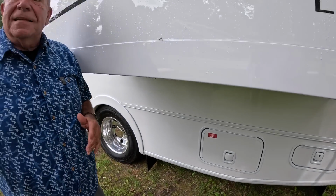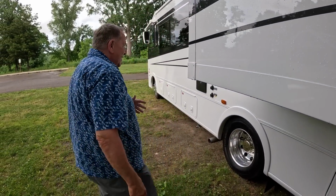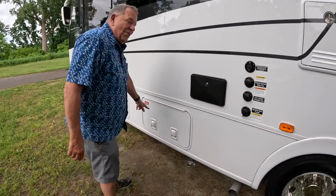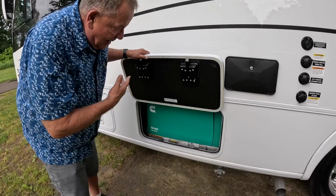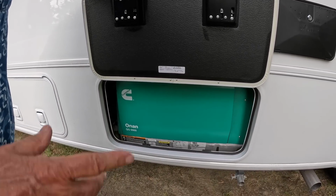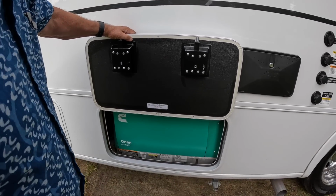It was the same thing. We kept saying, well, why do you have all these things? 1, 2, 3, 4. So, on this side, not a storage compartment. Well, this isn't a storage compartment either. What is it? That is your 5,500 watt Onan generator. Yeah, you need one of those. That's nice. There's the vent for the exhaust. Yep, should have known by the vent.